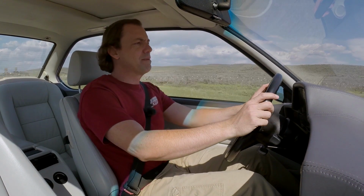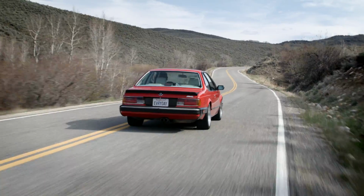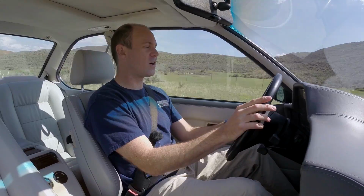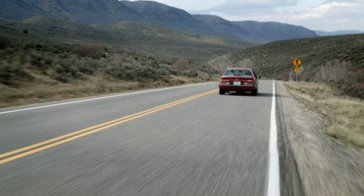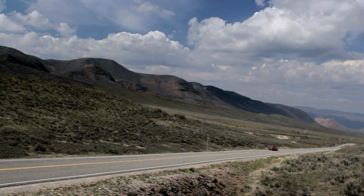But this is not an overly quick car. 0 to 60 in the mid-6s is not lightning fast. The higher you get it in the rev range, the more satisfying it is. I'm running along at 5,000 RPMs. It's just glorious at that. The car isn't breaking a sweat at all, and it doesn't seem like it's working hard. It's just so strong, so fluid.